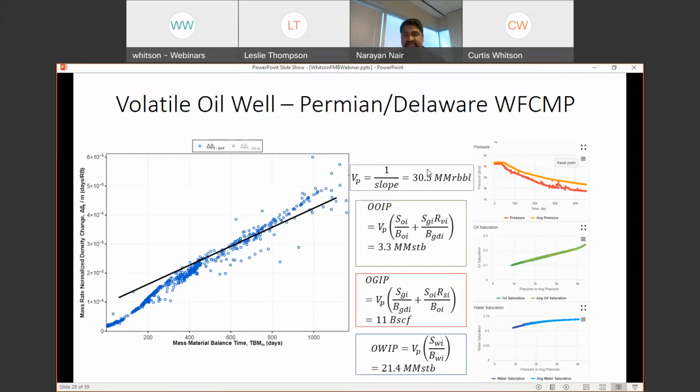Similar to what we did with the Anadarko example, we estimate a pore volume that is substantially larger because of the higher water cut and the higher total mass flux out of this well. Oil in place at 3.3 million barrels of oil, 11 BCF, and 21.4 million barrels of water.